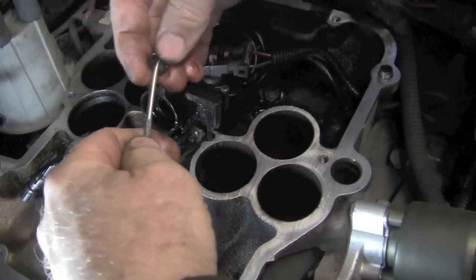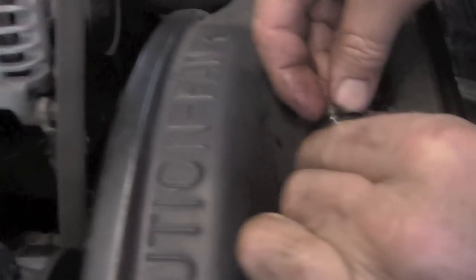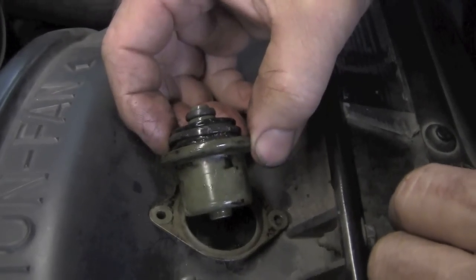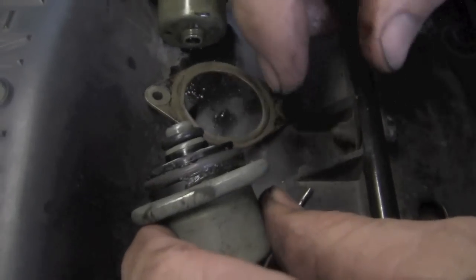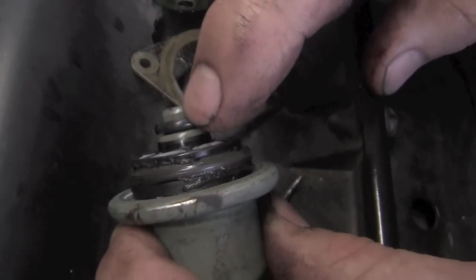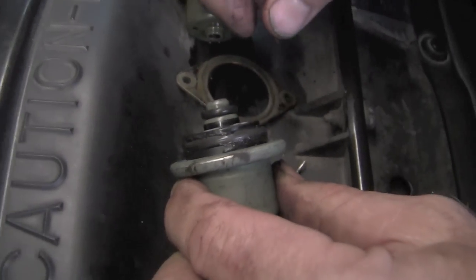You want to make sure that you get that old O-ring out of there. It goes right on the very end. And then the new regulator should have a new O-ring. Make sure both O-rings, the internal one and the outer one, are there, and put just a little bit of grease on them to make them slip in okay.